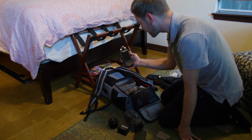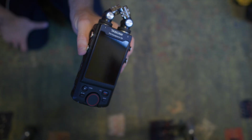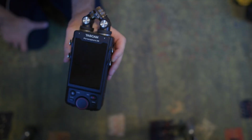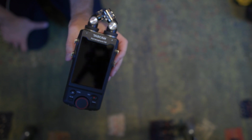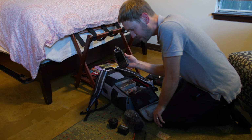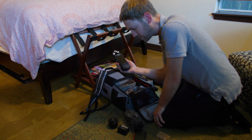This is the Tascam Portacapture X8. We use this to record audio for interviews. So you could run an audio cable directly into the C70 and then you wouldn't have to worry about syncing audio in post, but I like being able to take advantage of the 32-bit float that this recorder offers.